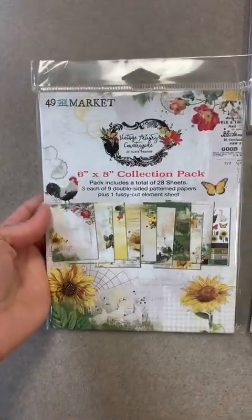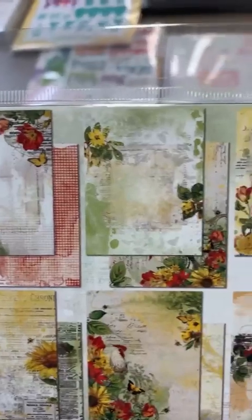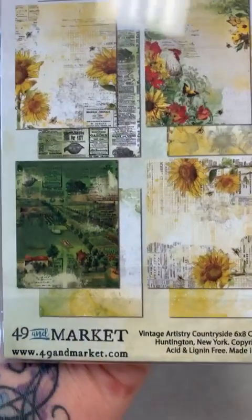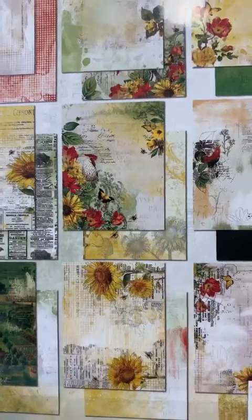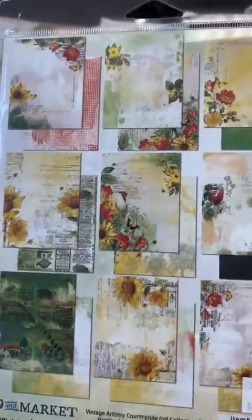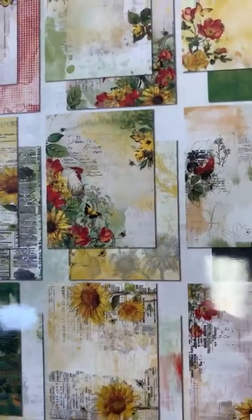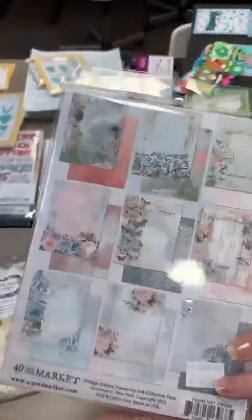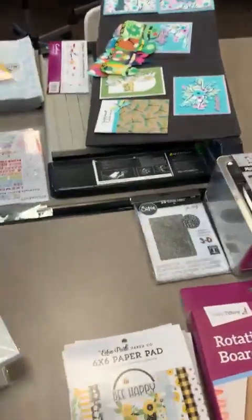More 49 and Market. Restocking our Vintage Artistry Countryside. Let me flip it over. I know they're on the back. These are just really pretty. Good colors in them too. And again, I think I always say this because I just don't love a chicken. I'm not a chicken woman. Maybe I want chickens though. Isn't that weird? Because I want eggs. Because I have a lot of boys that I feed and we go through a lot of eggs. So I want chickens, but don't really love them. So I would use that one for the back probably. But that one is the Countryside. Tranquility is back in stock as well. So there's the Tranquility line.